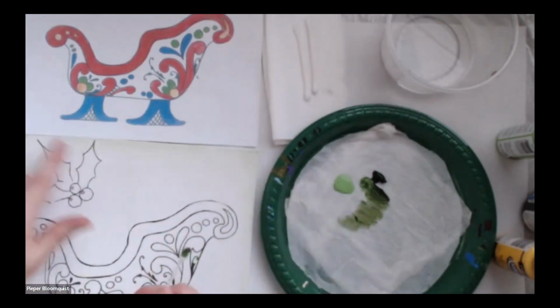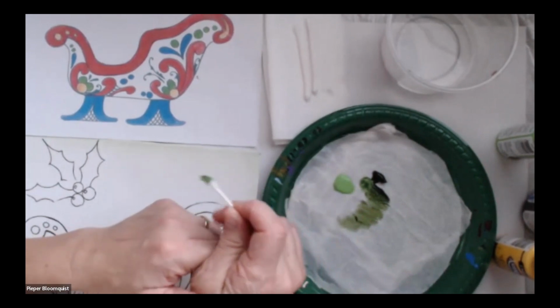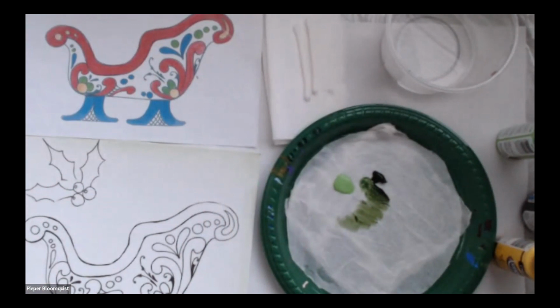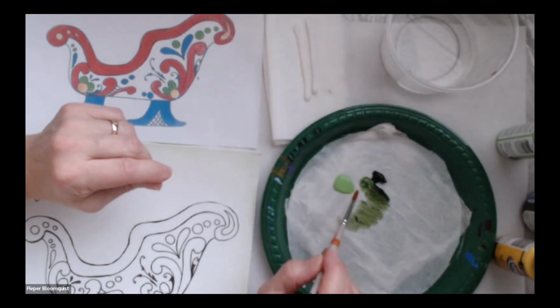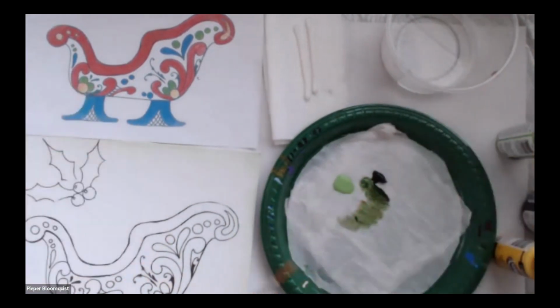So let's try these green leaves. Do you know which green you would like to start with? And then I usually get an answer one way or the other, or it doesn't matter, you tell me. And so I would say, let's start with this dark green then.